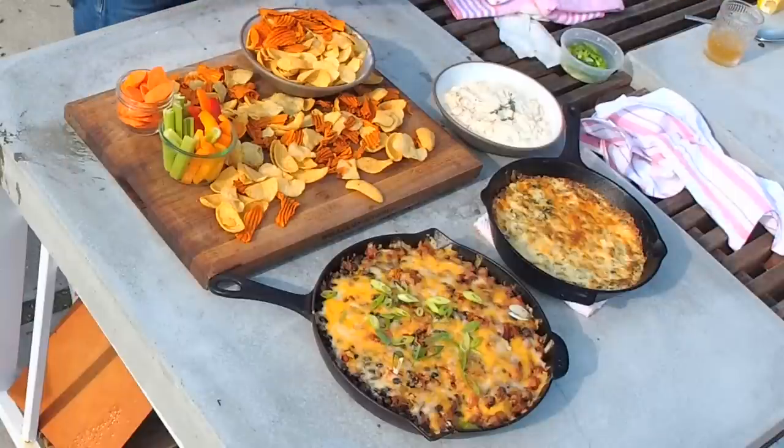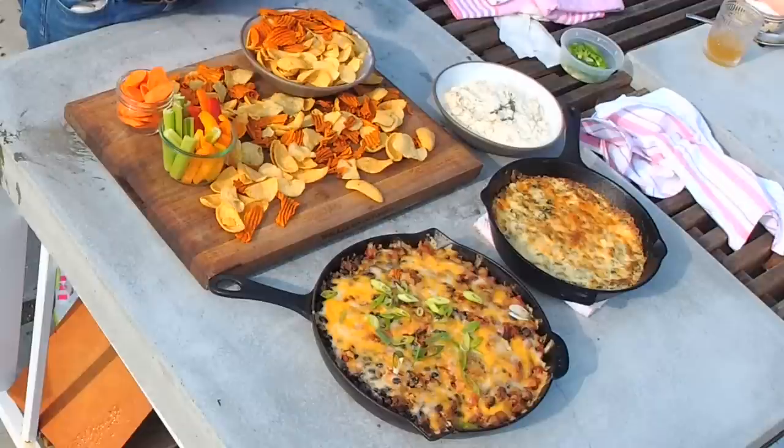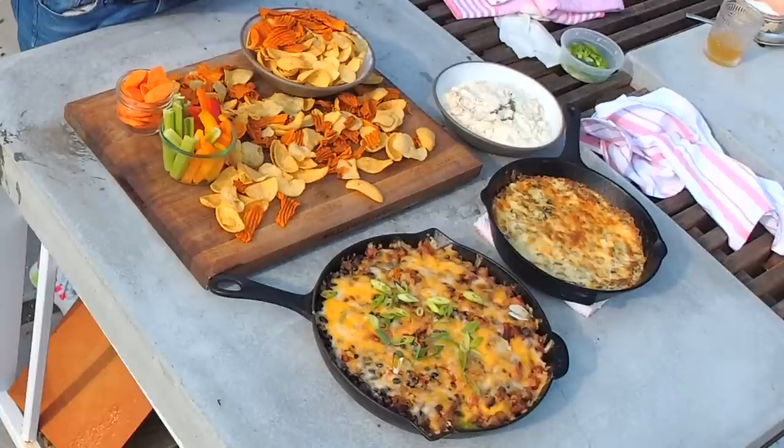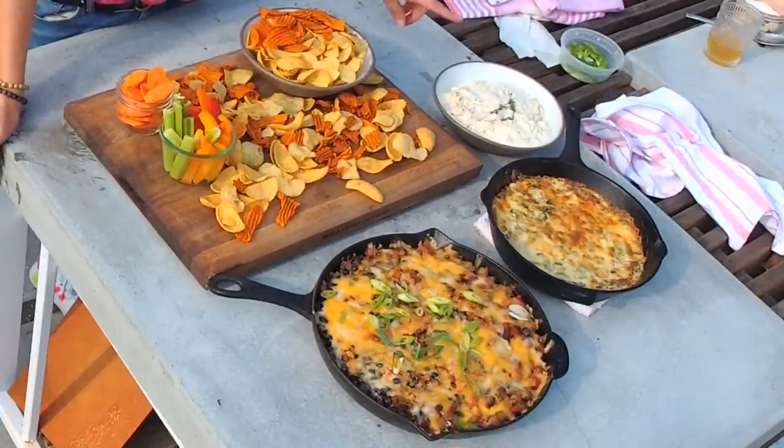So the coolest part about this is that you can use any veggies you want, any chips you like, it's totally up to you. And with the spinach artichoke, it would be really great with crostinis if you wanted to grill some French bread, or just heat up a loaf of French bread and let people tear it off and enjoy it with the dip. So with the French onion, I would do any of these things.